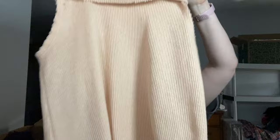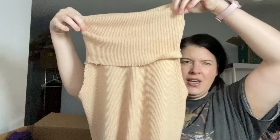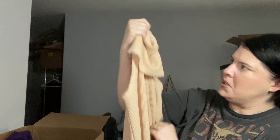We have some waffle knit. Please be free, people. Please be free, people. Are you? Suspense. Okay, not Free People, but still good. This is Aster the Label. So this is waffle knit, a long tunic with a cowl neck, sleeveless cowl neck, high low hem. Interesting. So Aster the Label is something that can be sold on Revolve. So I will probably sell that myself.